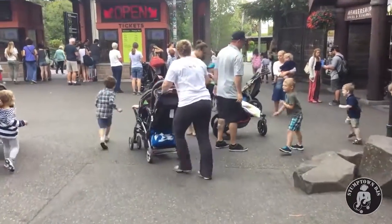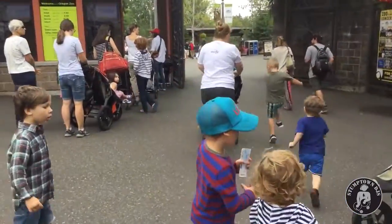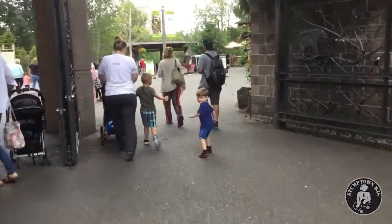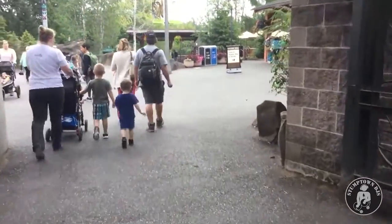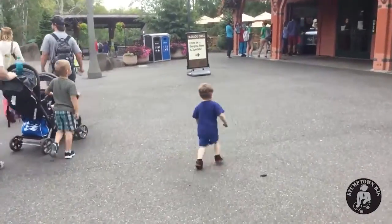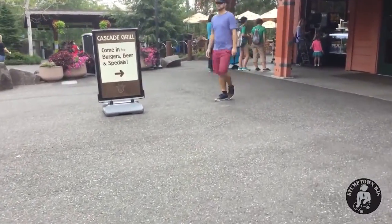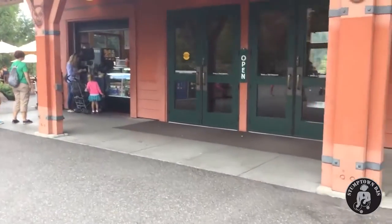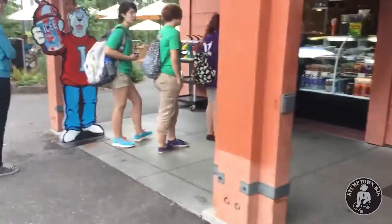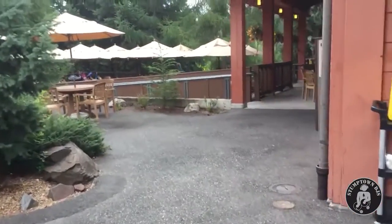Okay, so this is the zoo entrance. And for events at the Cascade Grill, you can just come on through this main area. The Cascade Grill is just to the right of the entrance. You can see a sign just in front of us there. So if you're loading in, as long as you have a cart, it shouldn't be too bad from the main entrance. So these are the main doors to the indoor space that I showed you earlier that connects to the outside area. And here again is the outside area.